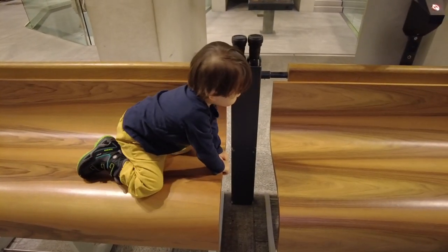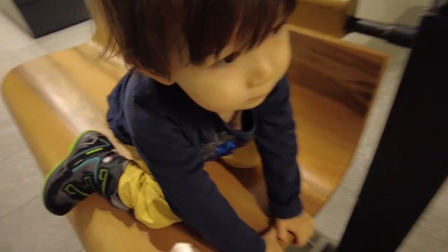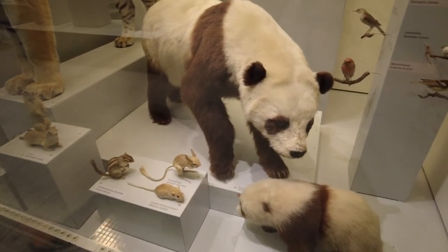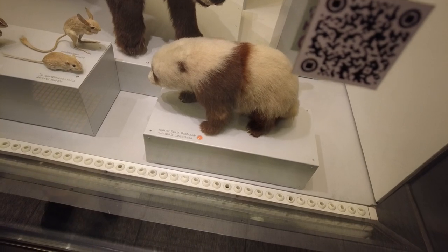Tomo, I found an animal. It's moving. It's moving. What is this? Panda. Baby panda. Ah, baby panda.